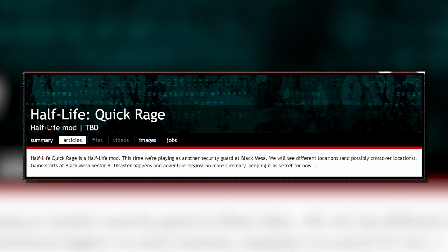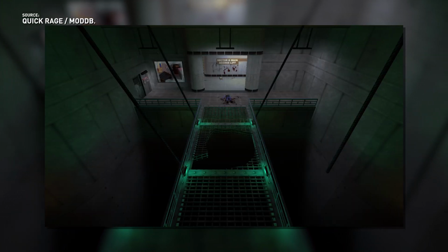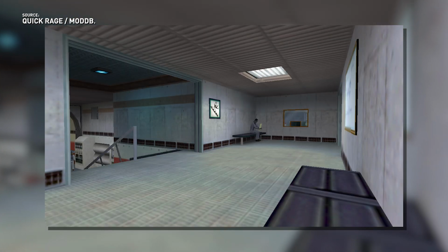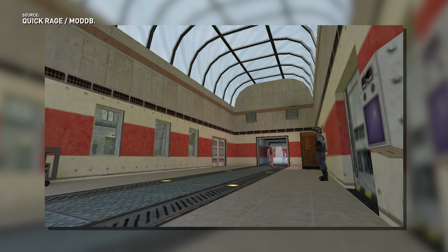The story takes place at the same time as the Resonance Cascade, so you're tasked with the same task as everybody else involved in this disaster: survive. And reach the Lambda complex, of course, to try and stop the aliens.